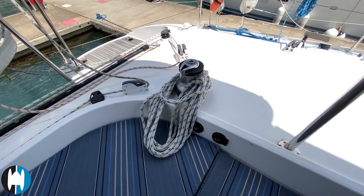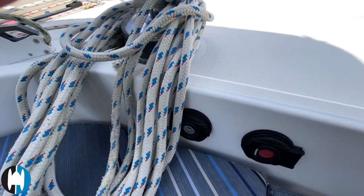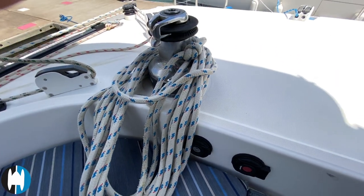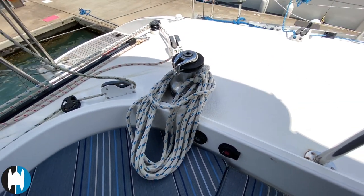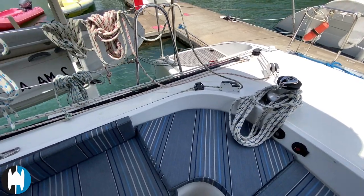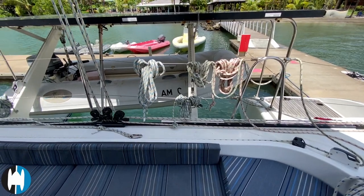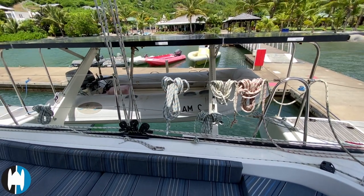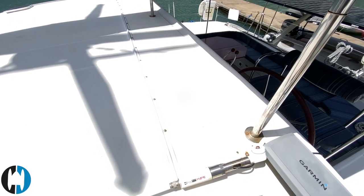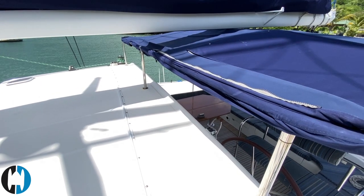Just here on the port side, towards the back of the cockpit, is a two-speed electric winch. This is really handy, firstly for adjusting the traveller, but also your dinghy lines can come back to this, so hauling the dinghy up is not the chore that it would be otherwise, and it just makes life that much more convenient. There's a rail mounted to the coach roof and an extra zip on the bimini here for the forward protection.